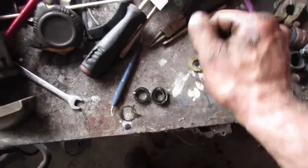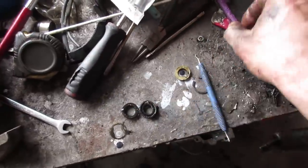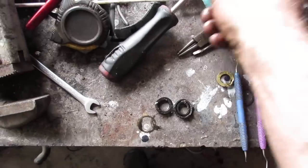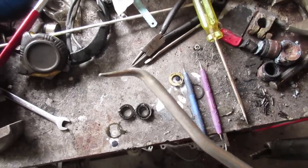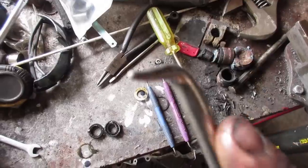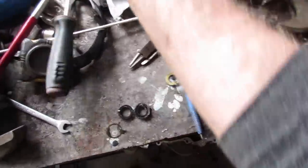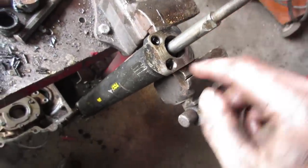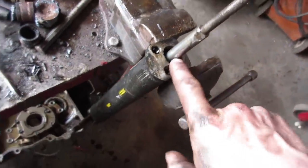So you need a pick to pull them out, and you can use your dentist picks, flat screwdriver, and I also really like this one, the little snap-on hook, great for popping off rad hoses. But I like this because it's round and it won't risk damaging the rod. So inspect the rod, make sure it's not worn. Most of the wear will be in the middle of the cylinder.